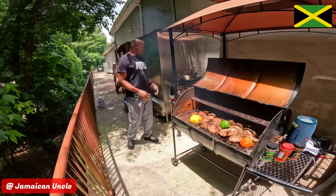You hear that, my friend? You're going to get the real thing. 45 to 50 minutes, depends on how hot the coal is. Are you going to cover it, or are you just going to leave it like that? I'm going to cover it. Okay, it's going to steam at the same time. Oh, yeah, it cooks faster that way.